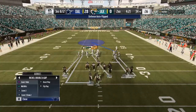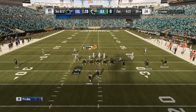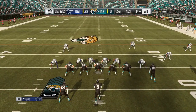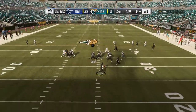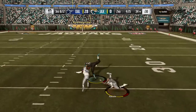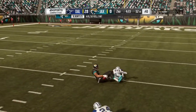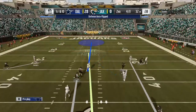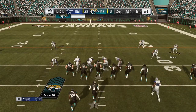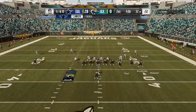They try to throw on second down, but this one is incomplete. An incomplete pass on that last play, and that means they'll need to come up with something here on third down. To throw, it's Bortles. And got his man complete. And he takes this one down almost all the way to the 30. And chalk that one up as a gain of 34 on third down.